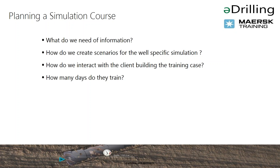So a bit on how we plan this training course. And just start a bit with what information we need. And that is quite complex, but also quite easy, because since we are using our physical models in the simulators, which are giving you a realistic well, we need to feed these models with the data that we know, or the data that you know from the well that you're going to drill.